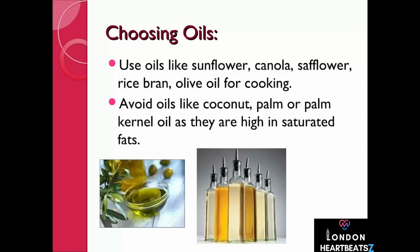All right. So first things first, let's talk oils. The building blocks of so many dishes. Absolutely, but I've heard they're not all created equal, especially when it comes to heart health, right? Right, you're spot on. So which oils should we be using? Well, this guide recommends sunflower, canola, safflower, rice bran, and of course, good old olive oil. Oh, olive oil, I love that stuff. But why are these oils better for our hearts?